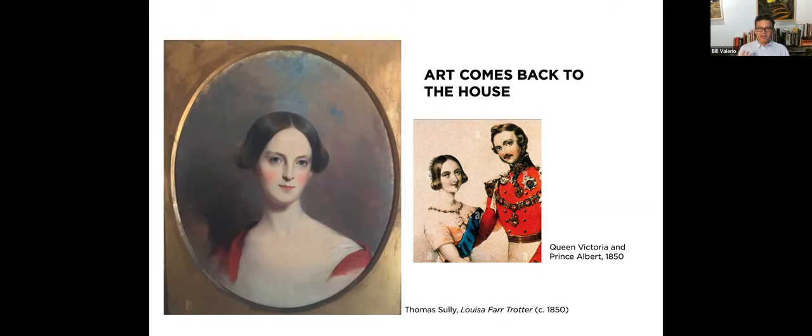And I think the Englishness of the Trotters is an interesting thing for us to think about as we get deep into the building. But I'm very happy that Mrs. Trotter has come home. She's actually in the conservation studio of Stephen Arisotti right now, and she's going to look better than she's looked in 200 years.